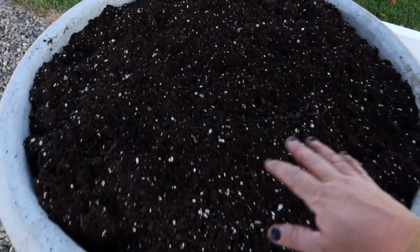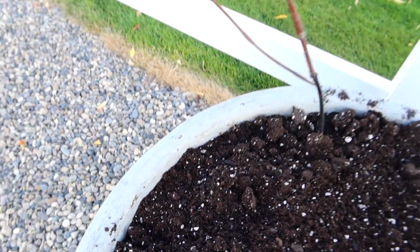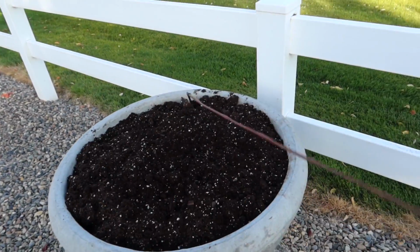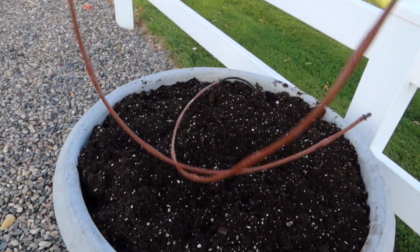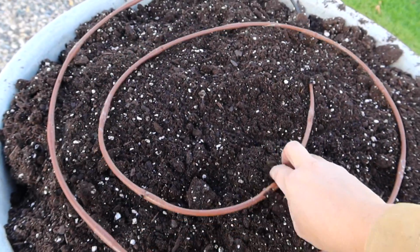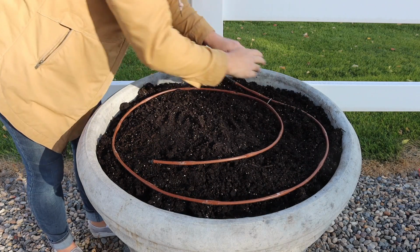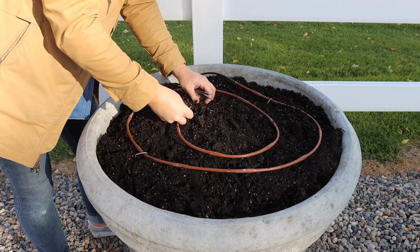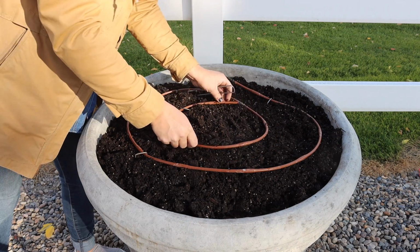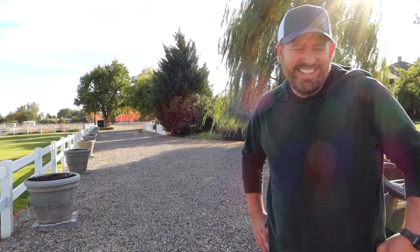So this is what one of them looks like pre-water. Beautiful fluffy soil. And then this is the drip tubing right here that comes up through the drain hole of the pot. So we just need to tack this down, just kind of curl it around and tack it down like so. There. Looks pretty good. You have achieved a spiral. I have achieved. So let's do the rest of these.